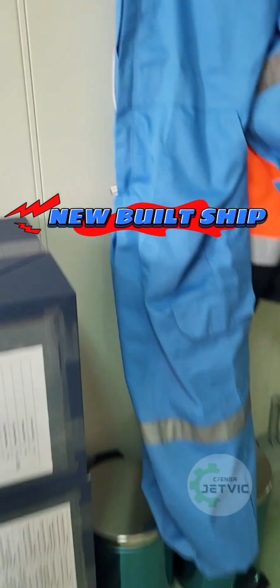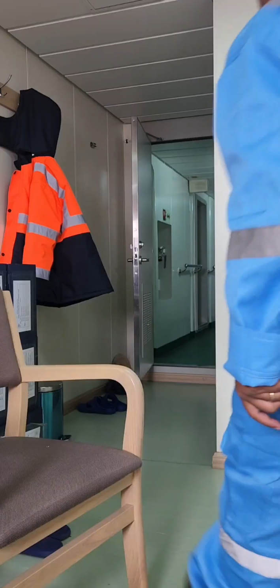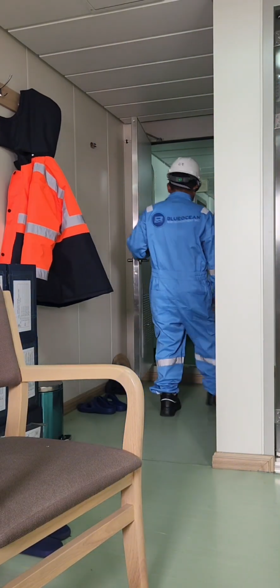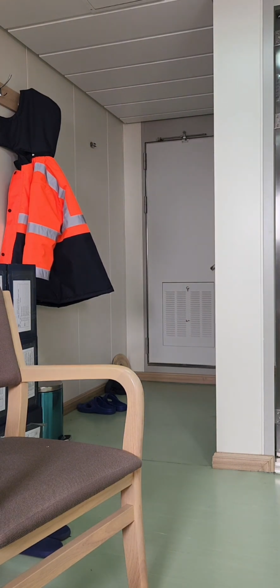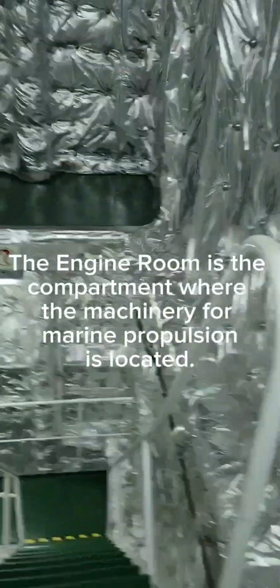New build ship. Engine room tour. Engine room. The engine room is the compartment where the machinery for marine propulsion is located.